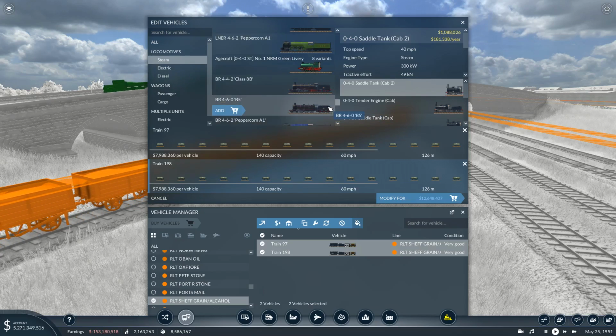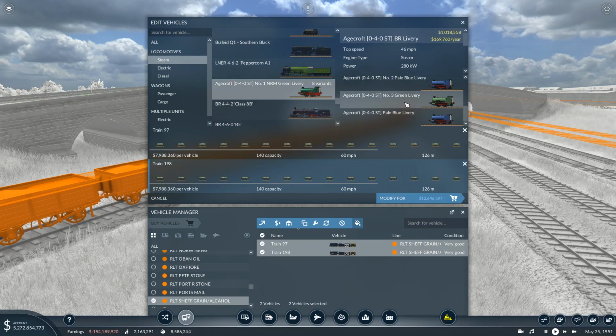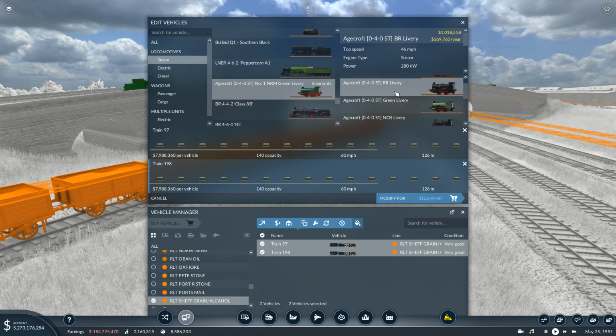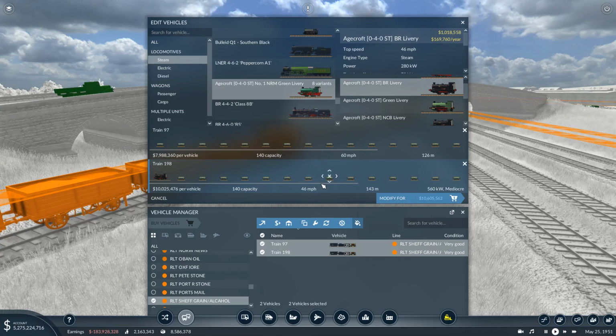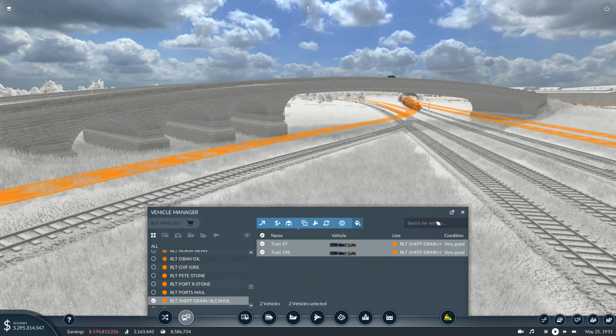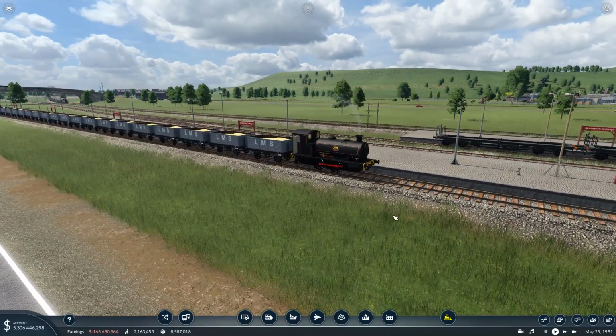Right, let's have a look at the little train. So we've got 8 variants. This one does 46. BR livery. Green livery. Pale blue livery. NCB. What's NCB? Right, one. What we'll do though is I kind of want you at the front. Place you up there. It went to the back. That's weird. Okay, add that. Steam 280 killed. Right. We're doing it. It's done. It's a done deal. Little 46 mile per hour train.